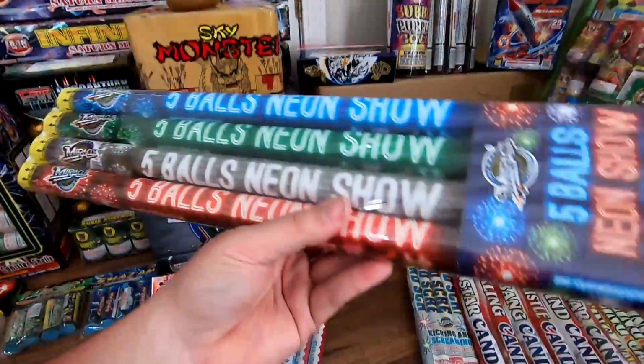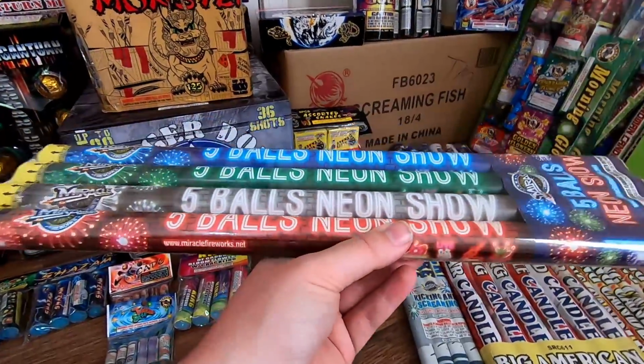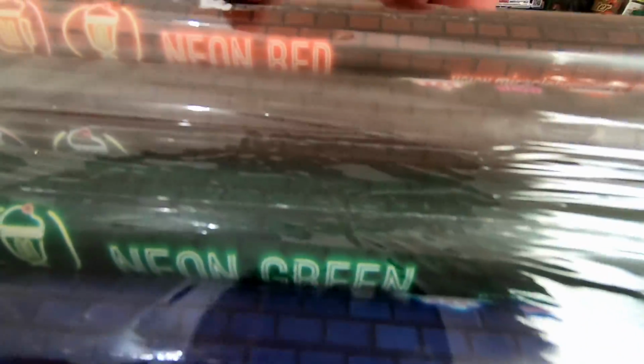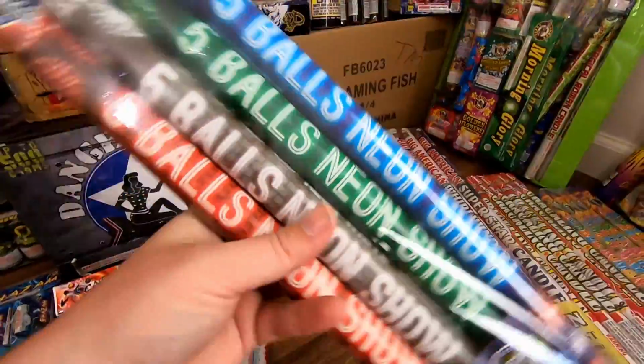Next to that, we have the 5-ball neon show by Miracle Fireworks. 4 different colors, 5 shots in each. So I'm assuming we're going to have a red, white, green, and blue. Yeah, neon blue, neon green, neon white, neon red. Yeah, neon white's right there.